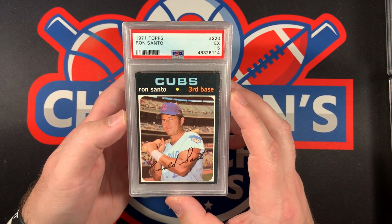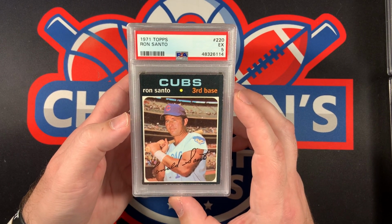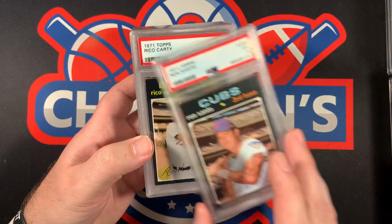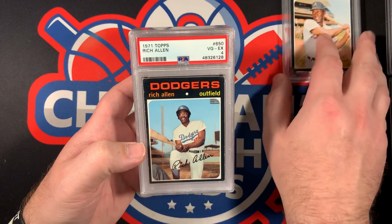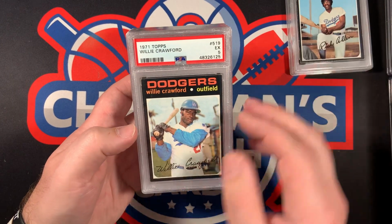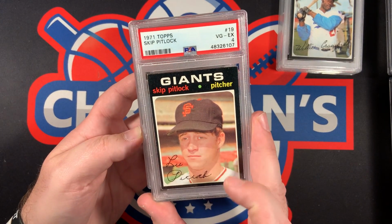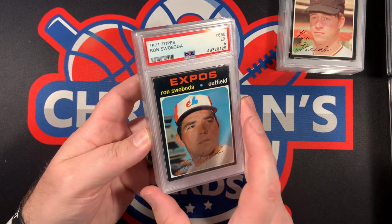Right from 65 to 1971 Topps. I think the rest of these baseball cards are going to be 71 Topps. Should have some good Hall of Fame names in here. Ron Santo, PSA 5. Rico Carty for the Braves, 4.5. Rich Allen, 4. Willie Crawford, 5. Skip Pitlock, 4. He looks very enthused. Ron Swoboda for the Expos.